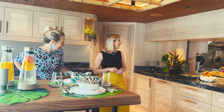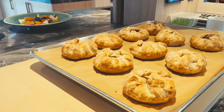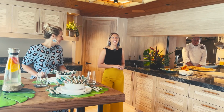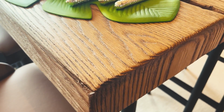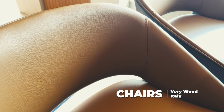Hello. Hi. So Chef Eddie this morning is cooking up an absolute storm in the kitchen for our breakfast. And trust us, it smells incredible. So this table has again been made by Yacht, the Turkish outfitter. Really beautiful rustic timber, almost looks like it's been washed up on a beach. These chairs are by Berry Wood. They are beautiful soft leather.